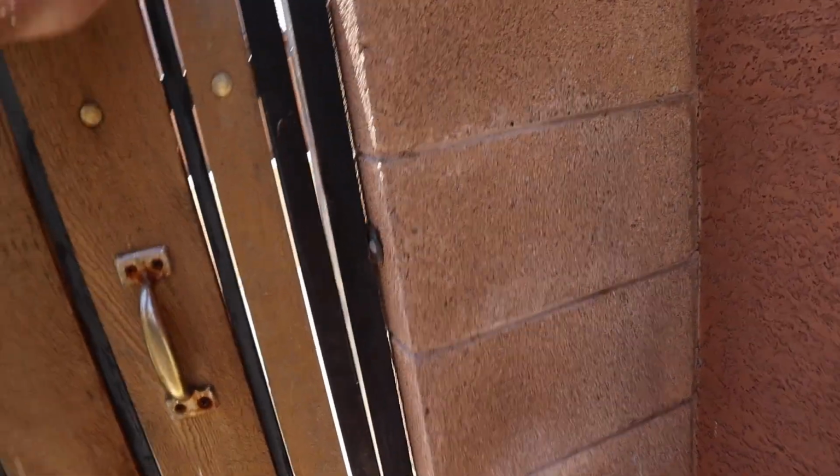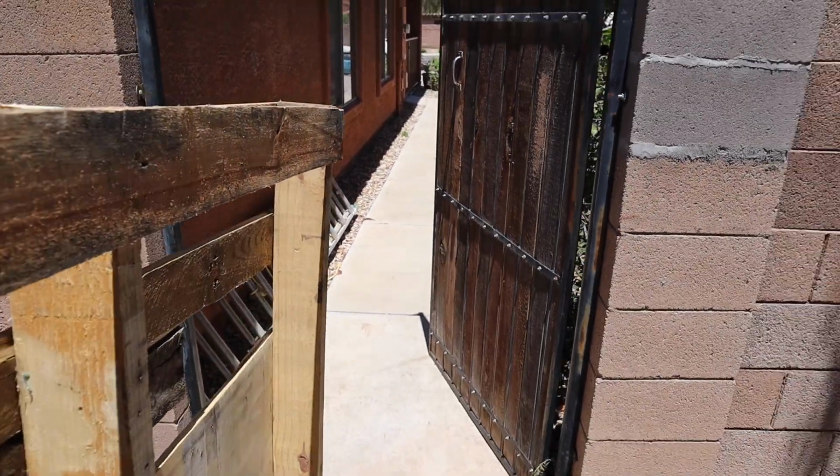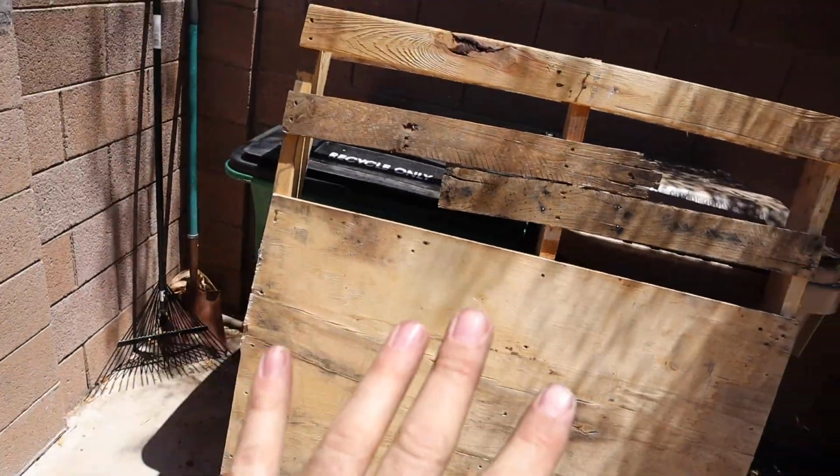Opens this way. Forgot which way my own gate opens. Put that there for now.